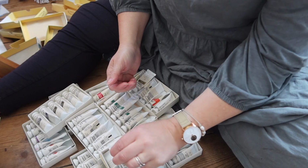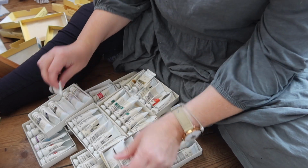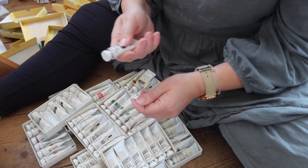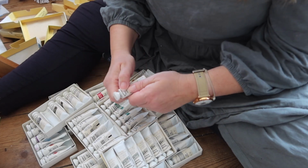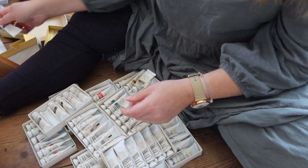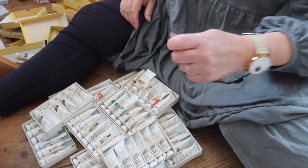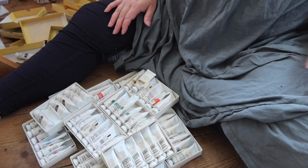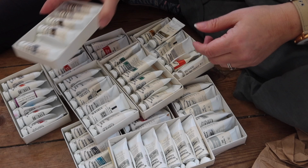Yeah, I'm pleased. There's more brand new ones than I thought, and they are all soft, so good. Oh, apart from the Primal Violet, that's the same one I picked up before, isn't it? Yeah, that's rock hard. So let's put that to one side. Okay, cue time lapse. And I'm going to get my phone and listen to a podcast while I sort them out.